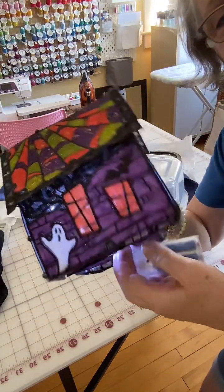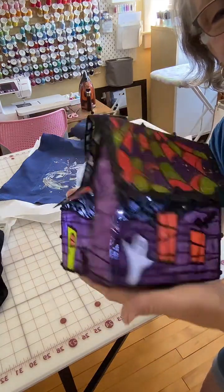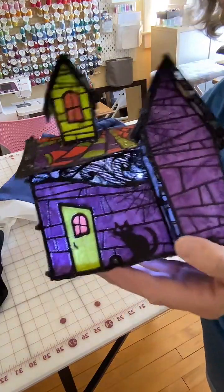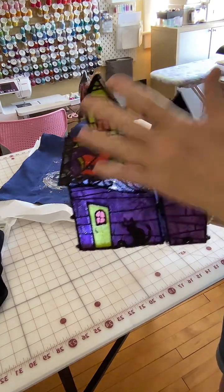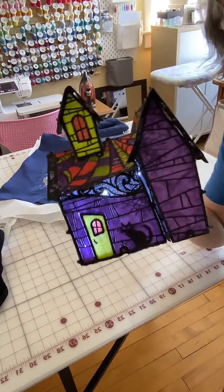$70 with the lights. It'll be on my Etsy. It'll be with shipping. And I hope you enjoy it. This is amazing. It doesn't weigh anything, so it's just all fabric and thread, completely fabric and thread.